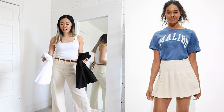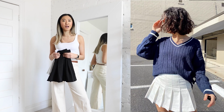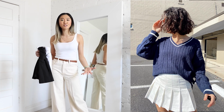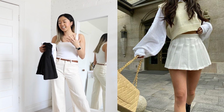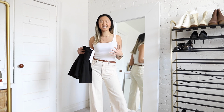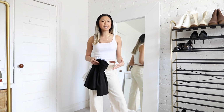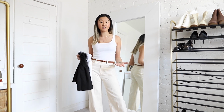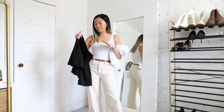Now, I find that pleated skirts are actually quite versatile. If you guys have seen, a couple years ago I posted a long pleated skirt styling video. It's still one of my most popular videos on this channel, and although these are much shorter, the new pleated skirt trend is a shorter pleated skirt, I still feel like it's a really classic look that won't necessarily ever go out of style.